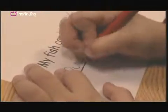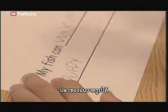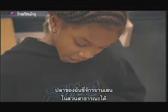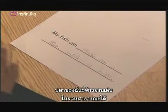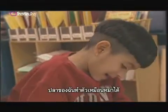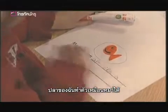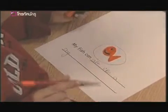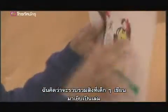Okay. Oops. I'm so fast. My fish can draw. My fish can play in a park with a bike. My fish can act like a dog. And what I'm hoping to do is to put all the pages together and make it into a book.